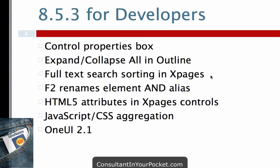And it's been upgraded to the One UI 2.1, which as far as I can tell is additional colors of blue, gold, green, onyx, orange, purple, red, silver, and of course pink. And that's it. There's a few other things, but that's the majority of stuff there for developers.